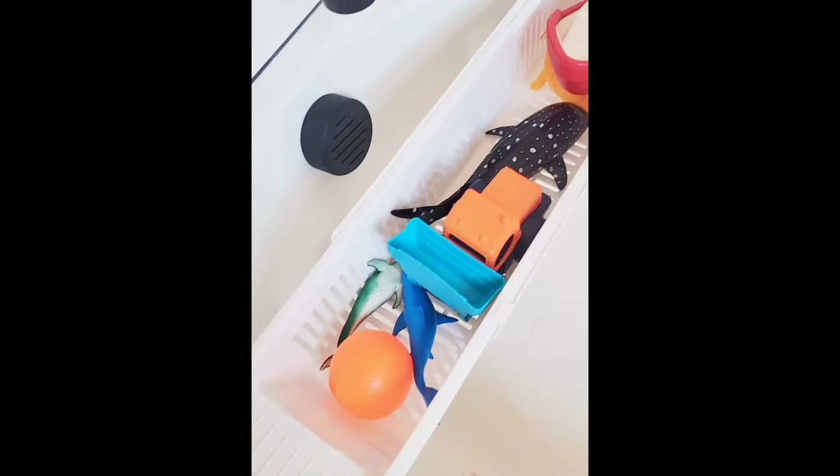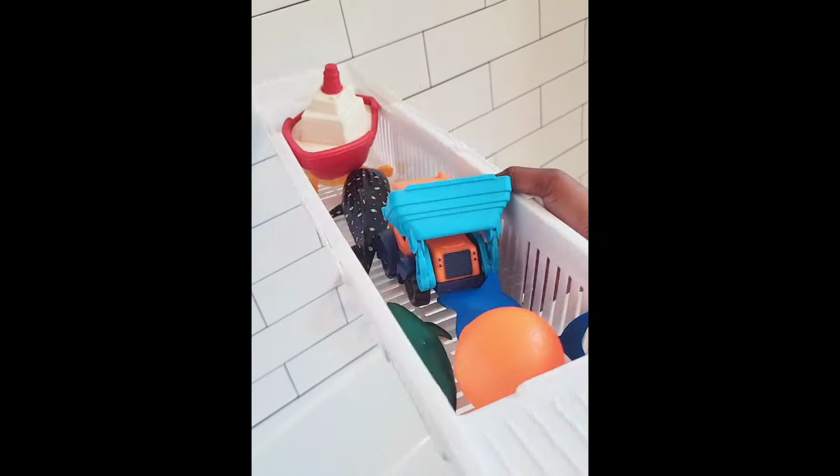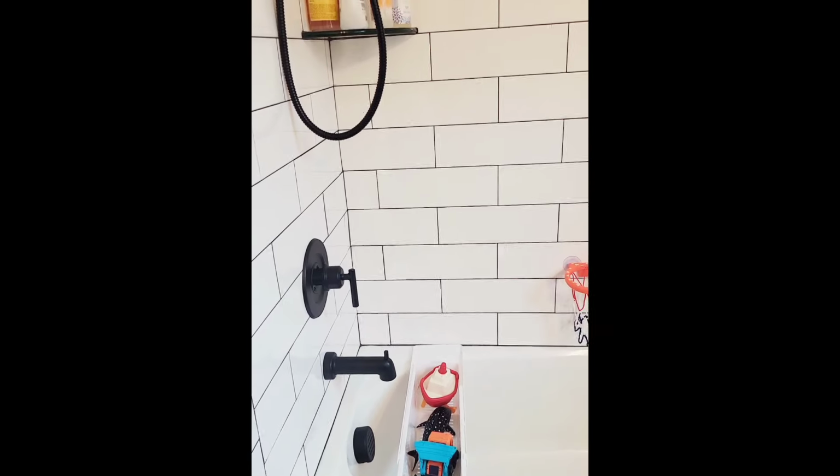And the rolls. This kid's bath caddy is game changing. You can store bath toys, soap, and so much more in this. It allows toys to drain more easily and dry. I also like that it's adjustable so it can fit different size tubs, and it's easy to use.